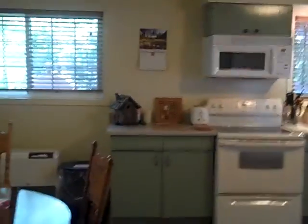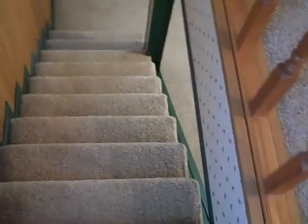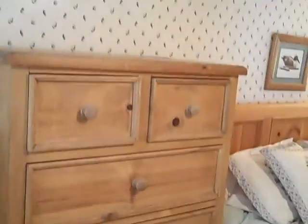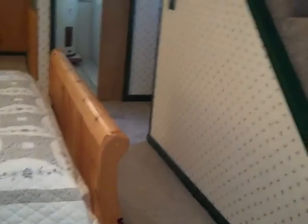Coming back this way, we're back to the kitchen. Now, I'm gonna dash over and take you downstairs. So you've seen two bedrooms, plus a sleeping area in the living room. Downstairs, which is really the main floor, street level floor of the house. There is the second monitor heater, another large dresser, queen bed upstairs as well.